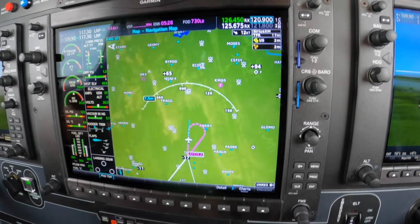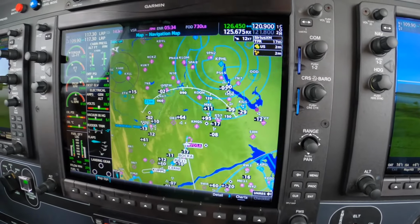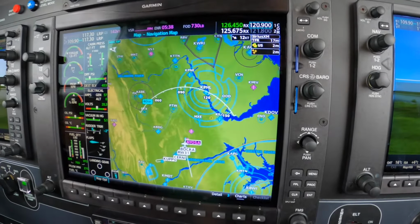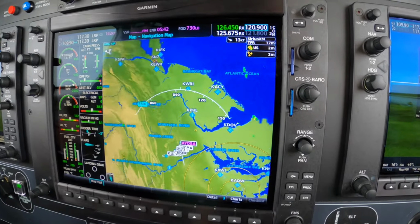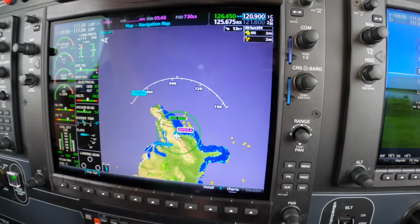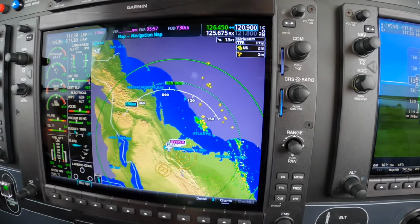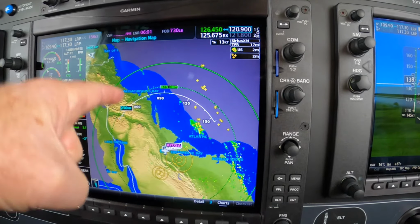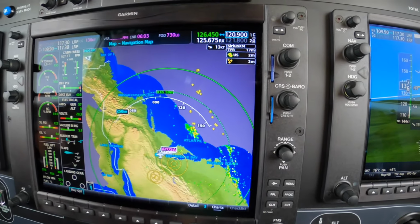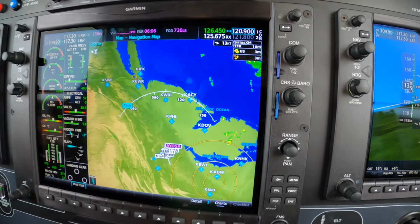This has a much improved processor, which gives us instantaneous redraws on the maps, any scale you like. Of course, the fuel ring is there, the reserve, 45-minute reserve, and then out of fuel. So that's a nice feature.